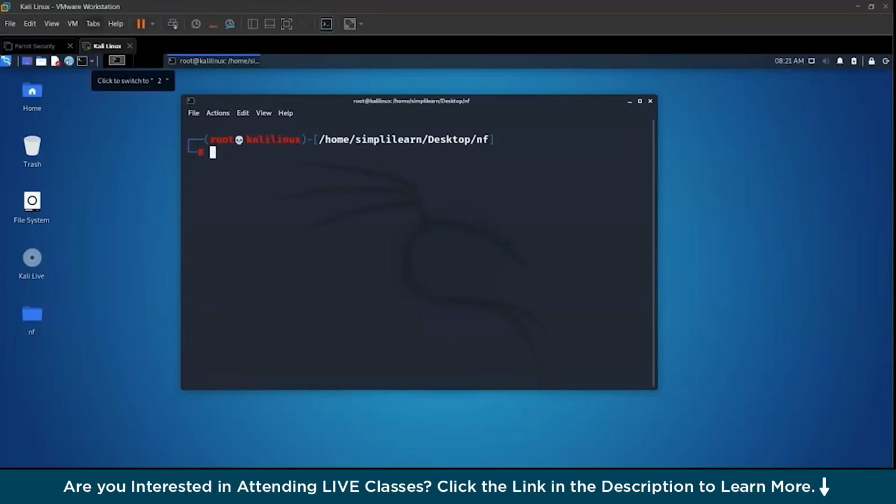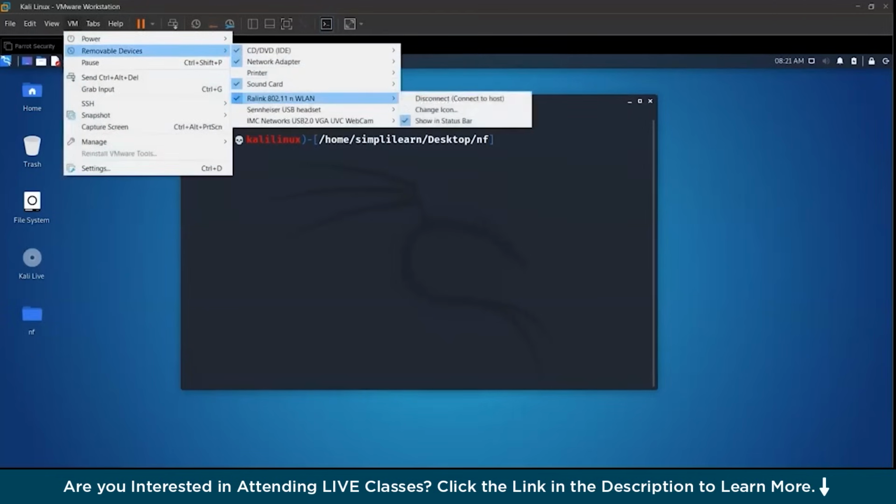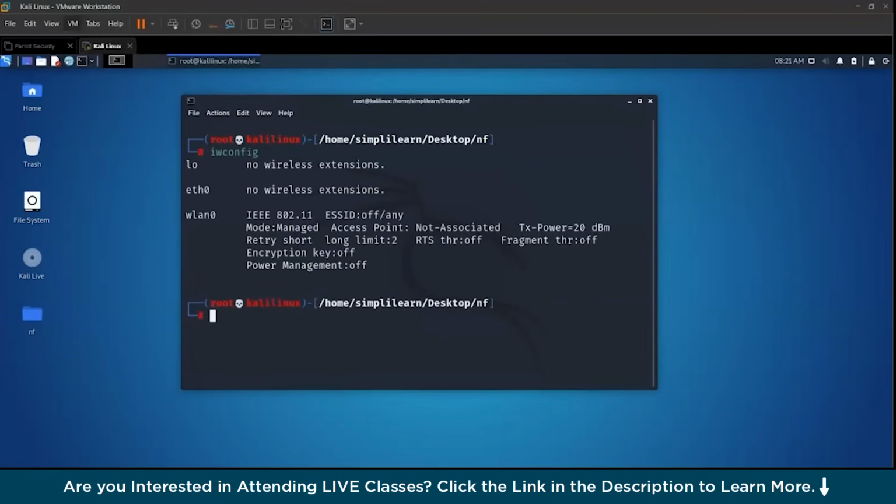You can see it over here in the VM tab, removable devices, Realtek 802.11 WLAN. This is an external Wi-Fi adapter which is inserted into my USB port. You can see it over here. If I write iwconfig, this is the one, wlan0. This is absolutely necessary because we need to have monitor mode. We won't need it for sniffing data on Wireshark right now, but it's going to be necessary later on in this tutorial as well, as we will see. For now, we can just start up Wireshark by writing its name on the command line, and it should start the program.